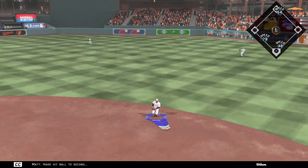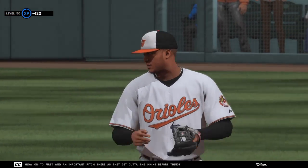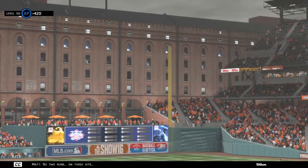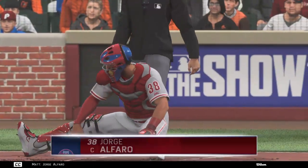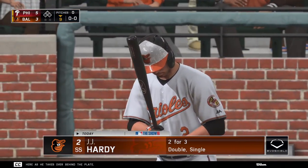Hard hit ball to second. Scoops it up, throw on to first, and an important pitch there as they get out of the inning before things explode. So 2 runs on 3 hits. Joaquin Benoit is on now to try to close things down here in the 9th. Jorge Alfaro is into the ballgame here as he takes over behind the plate.